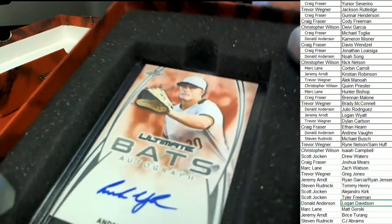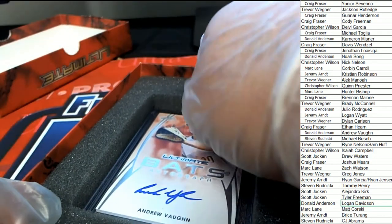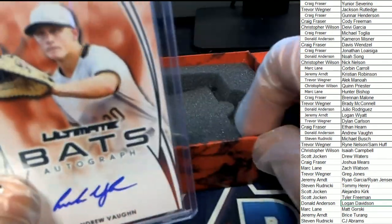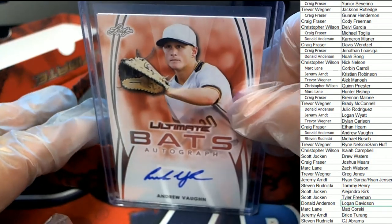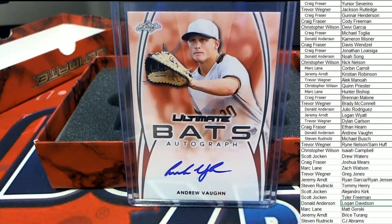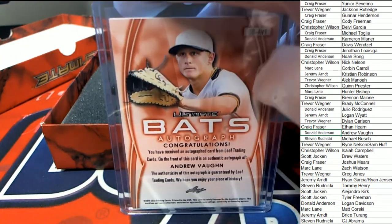Then we have an Andrew Vaughn. Oh my, what a box! What a box. Nolan Gorman, Gavin Lux, Andrew Vaughn, all autographed hits coming out in this break. Terrific, man. The final hit of the break. Andrew Vaughn for Donald A. Nice one. That is an awesome rookie auto to have coming out of the break.